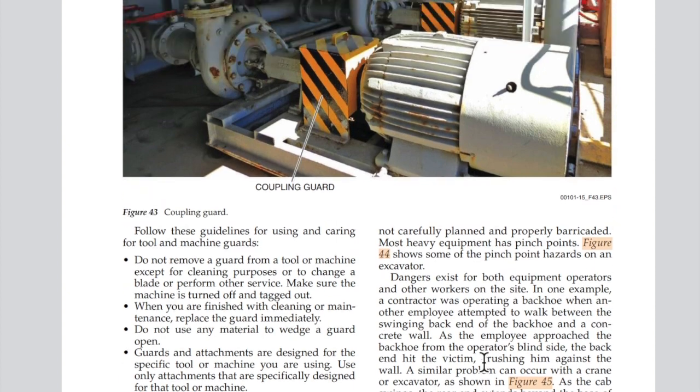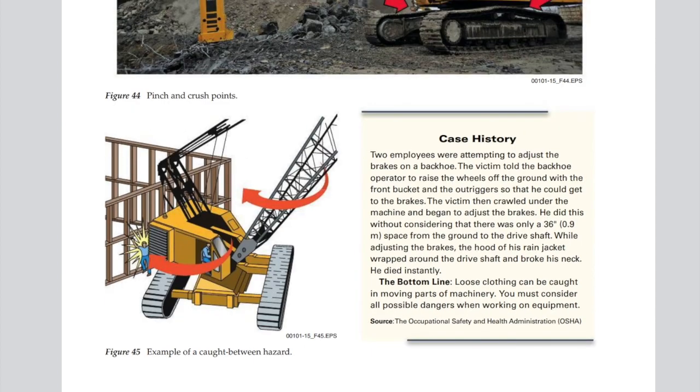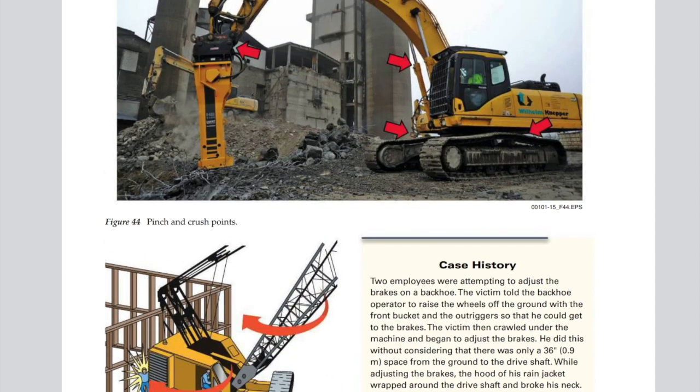All right, here's where you can kind of get caught in between. You've got different machinery that is moving at a high rate of speed. It's talking about cranes and heavy equipment. I believe it shows a picture on this next one. Yeah, there's pinch points right here.